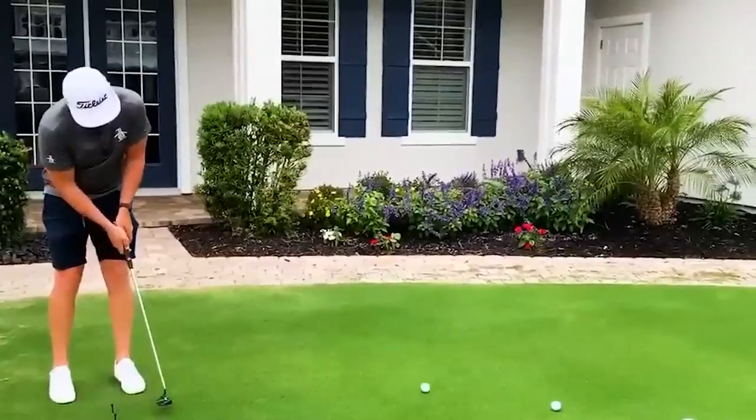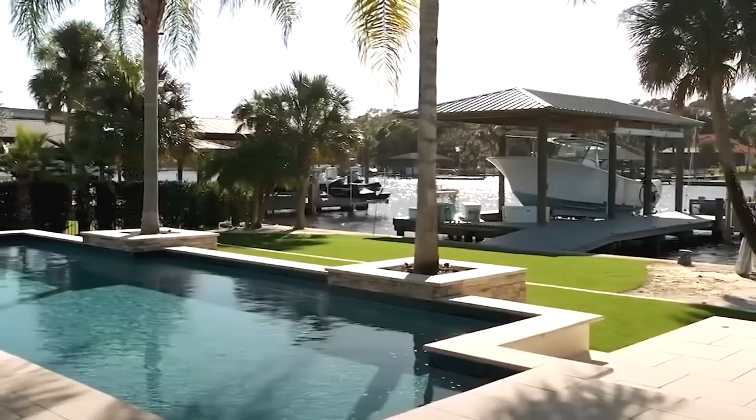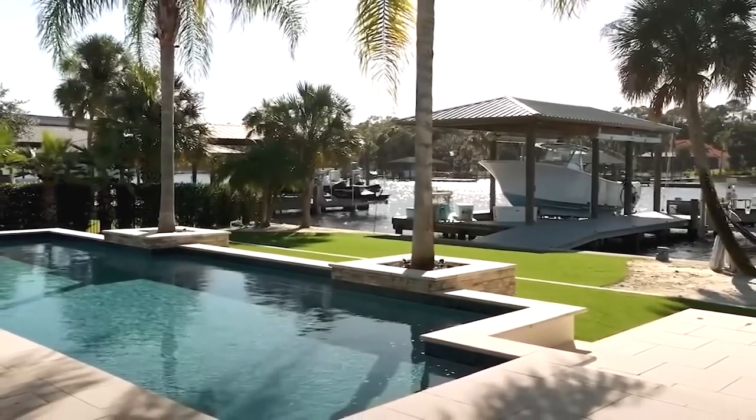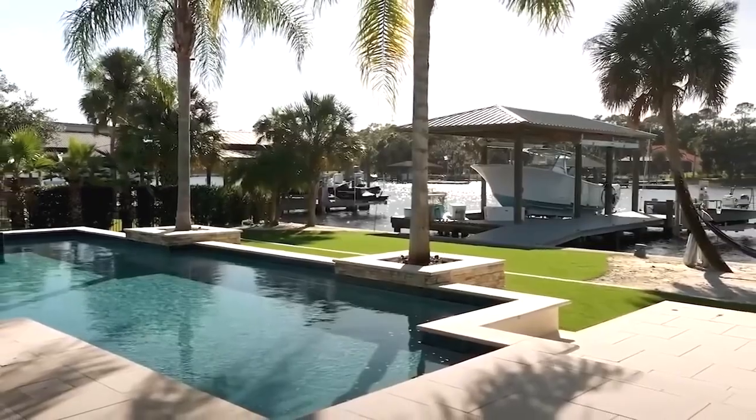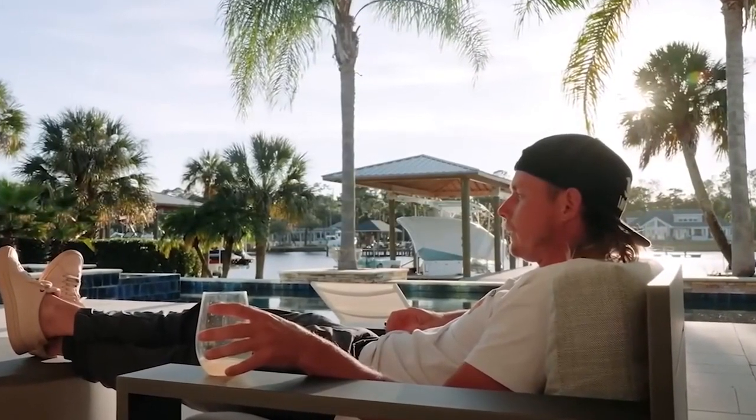The lawn's perfectly cut and pruned for Smith to practice his putting before he heads off on a golf tour. And when Jacksonville's temperatures run a bit too high for comfort, there's a swimming pool for him to cool off and enjoy a drink or two. The pool looks out on the waterway, which runs parallel to his mansion. And guess what he's got on the waterway?